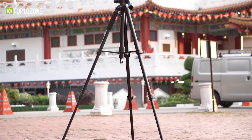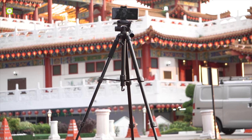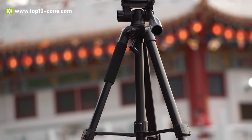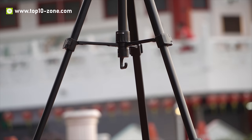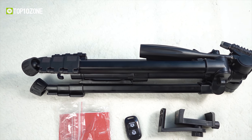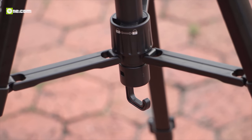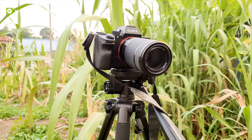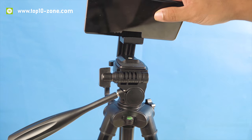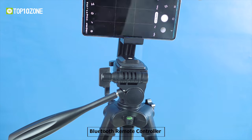If you want to take photos and save your memories while traveling, then tripods are must-have accessories, as they help you take amazing photos. But packing different tripods for different devices is not only impractical but also impossible. The WYZE 60-inch TR60 camera tripod can be the ultimate travel tripod for you, as it is made of lightweight aluminum and can take up to 5 kg of load, which is enough to hold any DSLR and mirrorless camera with heavy lenses, and it is also compatible with your iPhone or Android phones. It also comes with a Bluetooth remote controller that works with both iOS and Android.